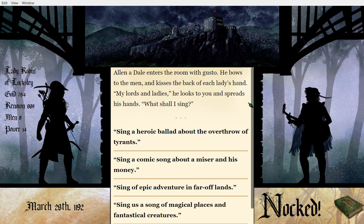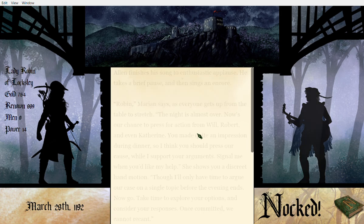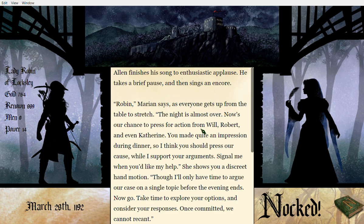He bows to the men and kisses the back of each lady's hand. My lords and ladies, he looks to you and spreads his hands. What shall I sing? Sing a heroic ballad about the overthrow of tyrants. Sing a comic song about the miser and his money. Alan finishes his song to enthusiastic applause. He takes a brief pause and then sings an encore.